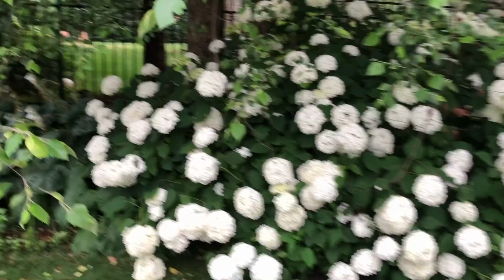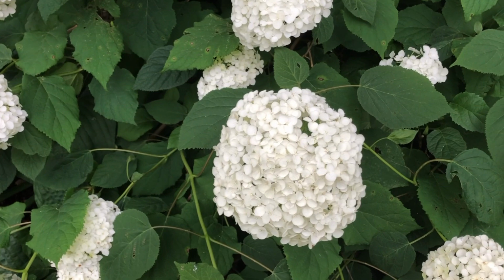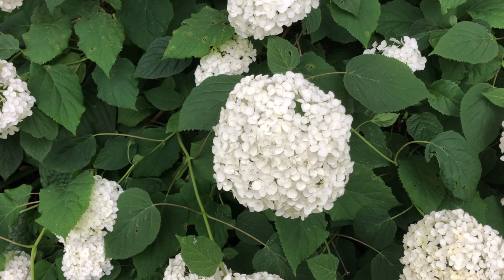Now, some hydrangeas are white and they stay that color, my friends. Like, these are actually bred to be white and they stay white. There are a few others that are just the color they are and they don't change with the soil, like these beautiful whites.